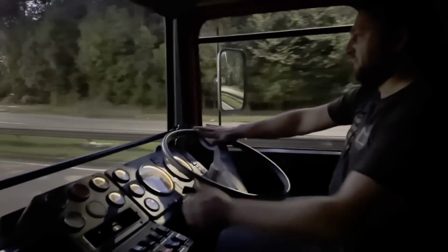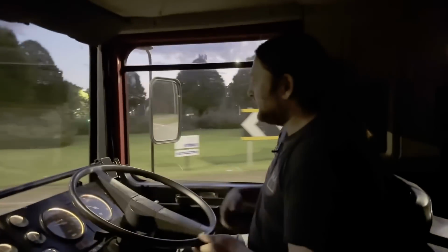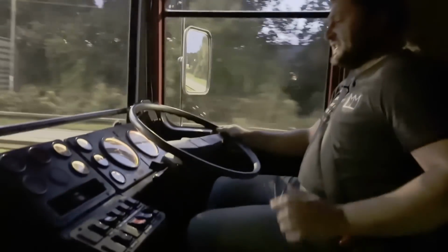Right, we swapped over for the last bit. That means I'm back in driving. Straight over, yeah? Yeah. Sorry! It's all right, isn't it? Done enough shift now.